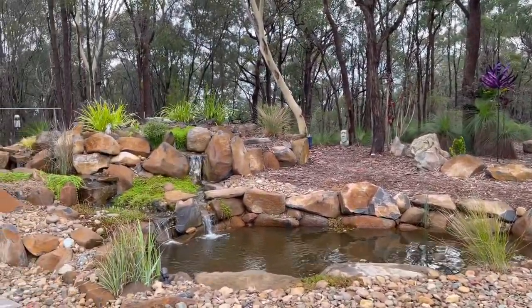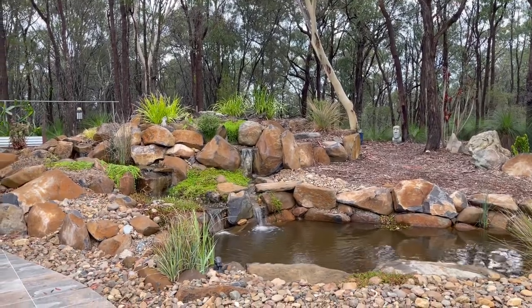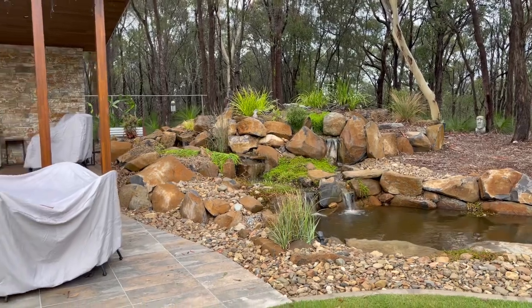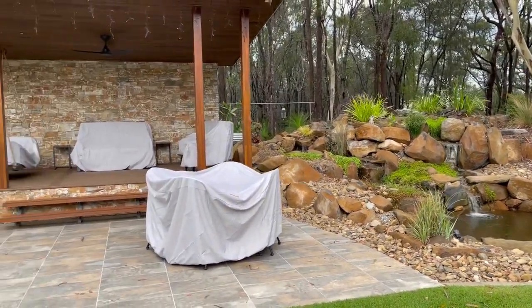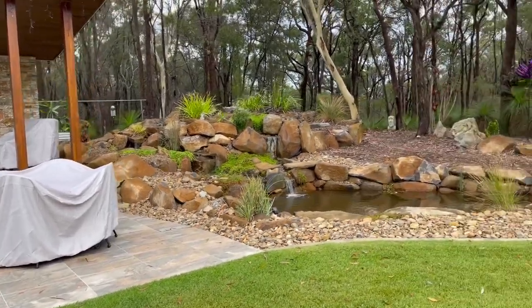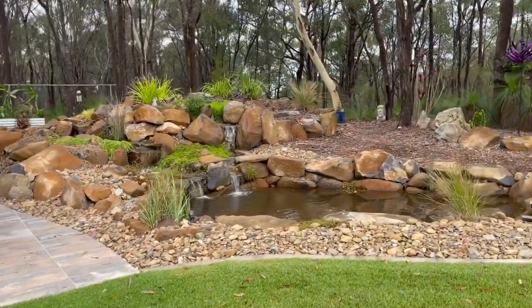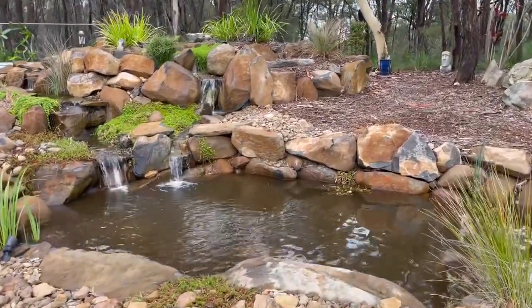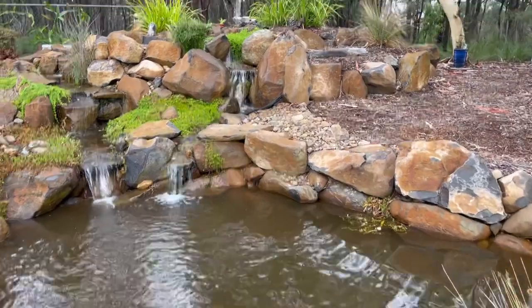Just out here having a look at this pond we built probably a bit over 12 months ago now, and there's been a lot more work take place. We've got a lovely setting. The covers are on the chairs here at the moment, but have a look at how well this is growing in. Now I have just been in here doing a bit of maintenance, so we have stirred the water up. It was absolutely crystal clear when I got here.